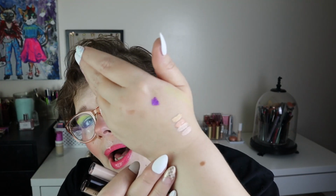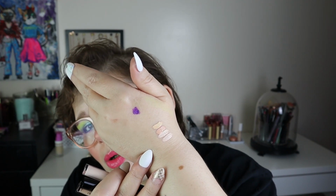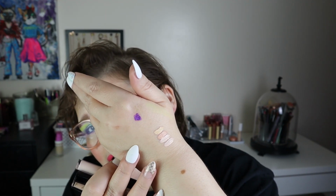So I'm just swatching out my 4 colors. In terms of the colors that I picked up, I got the neutral 1 and 2, the warm 1, and the true yellow color. So that is what I got from Danessa Myricks. And again, I will have more thoughts about everything I purchased coming soonish.